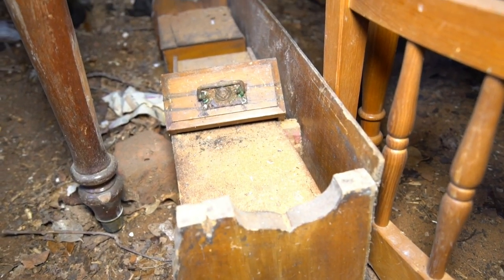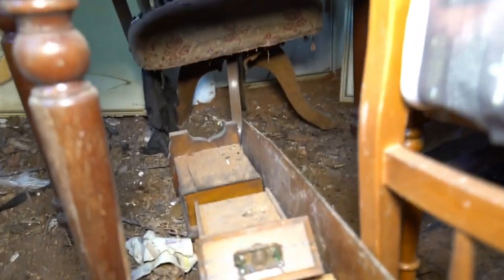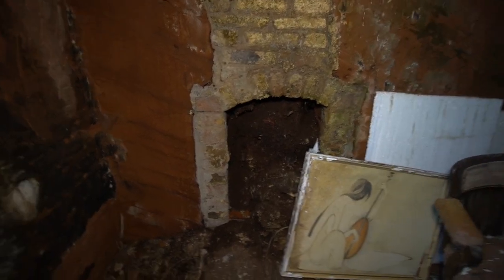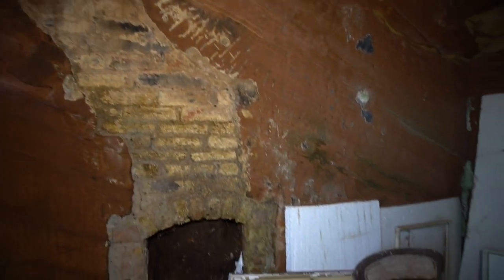Cabinet drawers. That's cool. Is that a face on there? Can't tell. Looks like a tree has grown through the fireplace. Bird's nest up the top. I love the natural shapes.